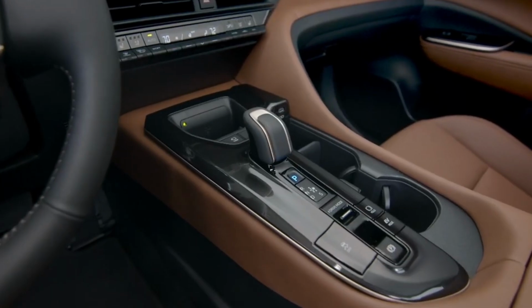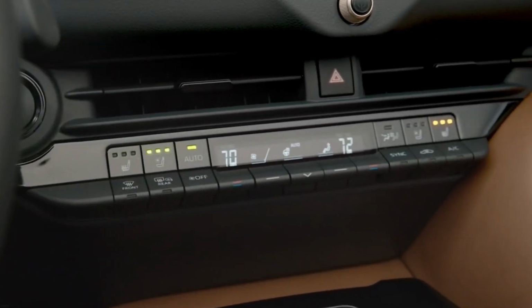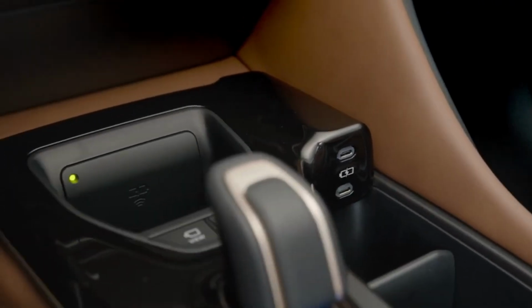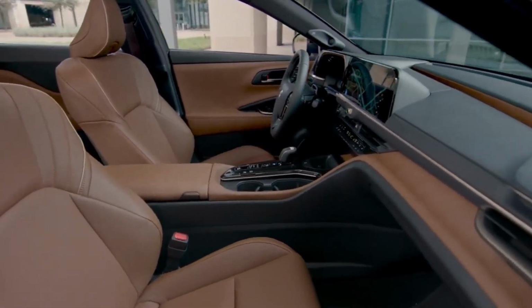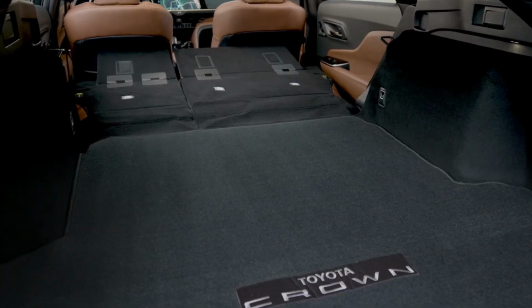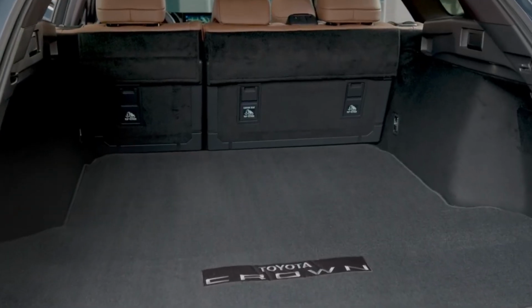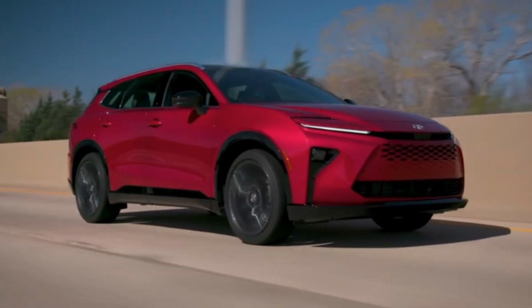Now turn your attention to the dual 12.3-inch screens, a showcase of technological prowess. The gauge cluster and infotainment system both feature crisp, clear graphics that bring vital vehicle information and entertainment options to your fingertips. Navigating through the menus is a breeze, thanks to an intuitive design that makes every selection feel second nature. Inside the cabin, the design philosophy is clear: sophisticated simplicity.